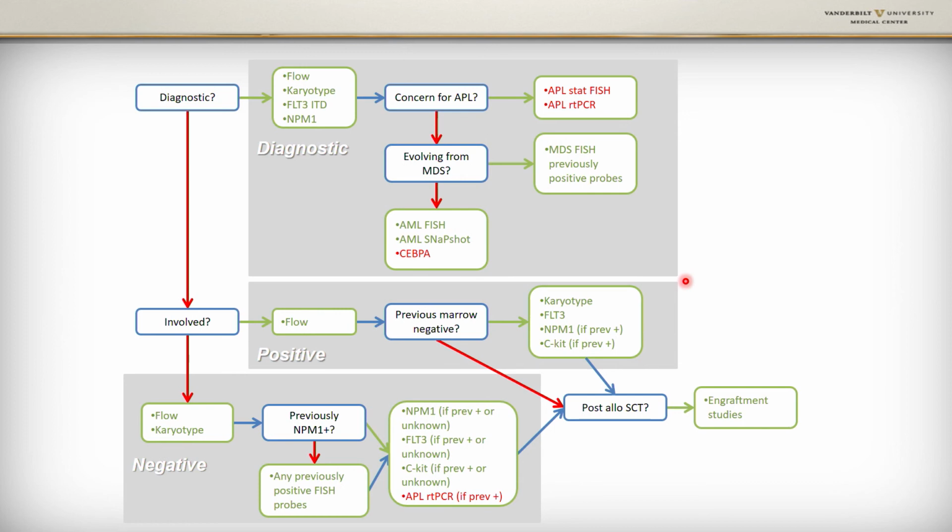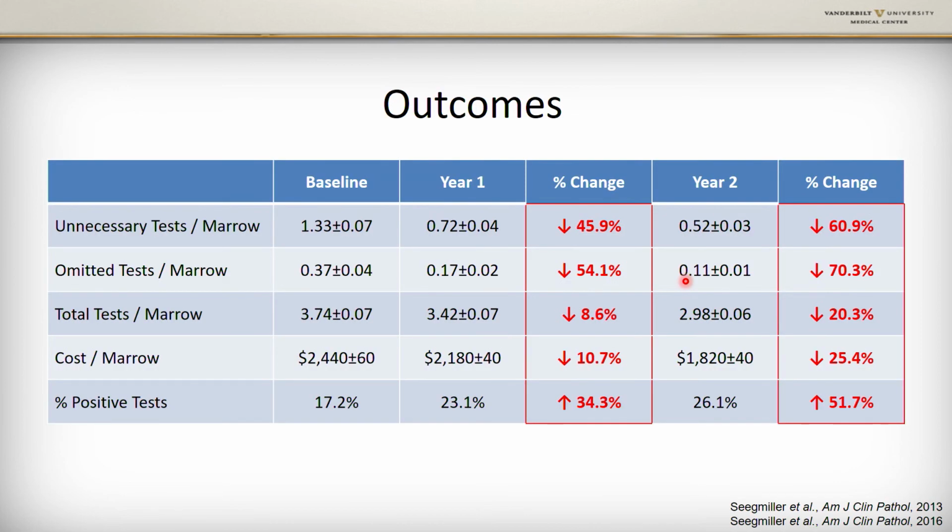It looks more complex on the screen than it actually is. What you see in blue boxes is pretty simple questions that a pathologist can ask about a particular case that leads you through a stepwise process of identifying the right test to order in that patient at a particular time. What's really neat about these algorithms is that they can also be computerized. And so we've set them up so that we can answer questions on a computer screen, and it will automatically run an algorithm that will tell us the right test to order in the right situation.